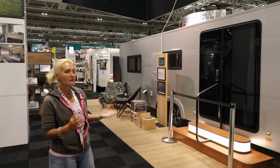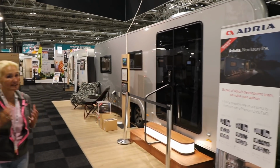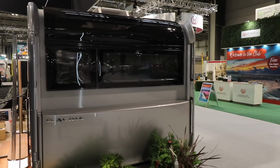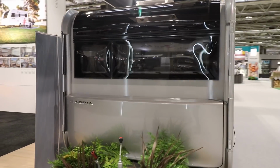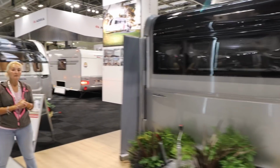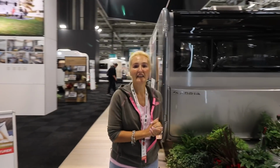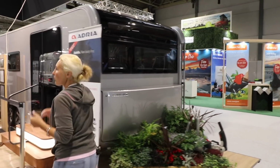There's going to be 3 models altogether. There's going to be the 704, the 754 and the 904. And the difference on those is going to be the length. Yes, they're heavy. They're very heavy. You're going to be looking at 2.5 to 3 tonnes. So you're going to need a substantial tow vehicle. But have you ever seen a caravan like that? No, I'm pretty excited, to be honest. So what else is new?